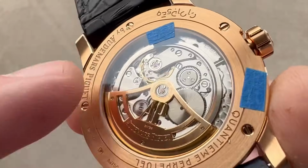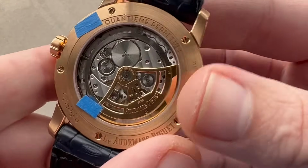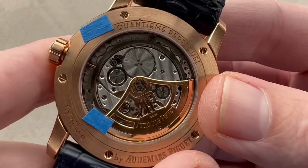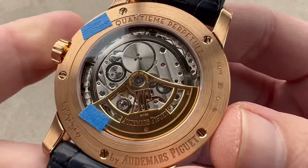You can also see that we have exceptionally broad and luminous stripes. Next to the beveling, the stripes are the second most appealing part of the 2120 movement family, and you can see on this 5134 they're exceptionally broad and luminous with a real shading gradient from one side to the other.